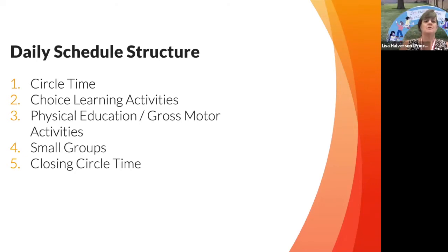Sure. So the majority of these parts of the structure will be synchronous, which means there'll be video conferencing with the teacher or other staff members. The circle time will be at the beginning of the day. The physical education class will depend upon what day of the week the kids have physical education. The small groups will be done on a daily basis, and then there'll be a closing circle. Those will all be synchronous, so those will be video conferencing.